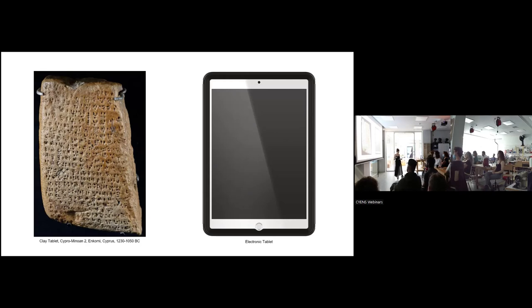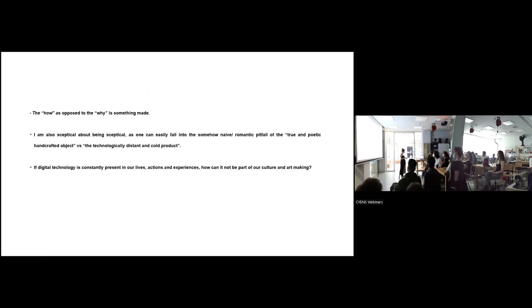Then in 2002, it was created by information. So I'm very interested in this kind of dialogue between these two objects, made by information, containing information. However, beyond the technological fascination, I must admit that I'm also quite skeptical, as it is easy to be seduced by sophisticated emergent technologies and become obsessed with the how as opposed to the why something is made. I am also skeptical about being skeptical. So it's a kind of double bind thing.